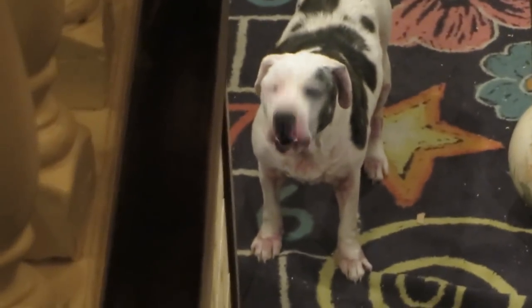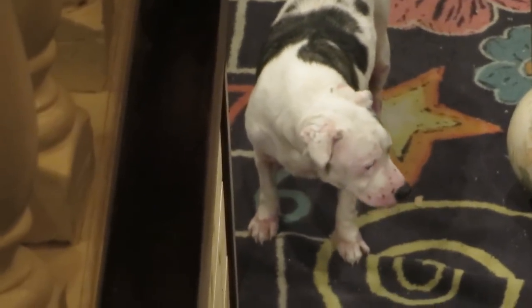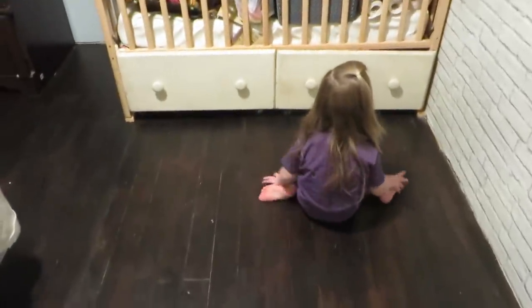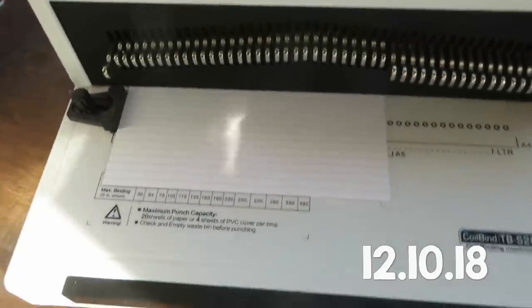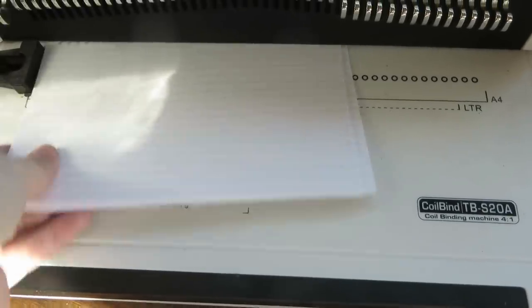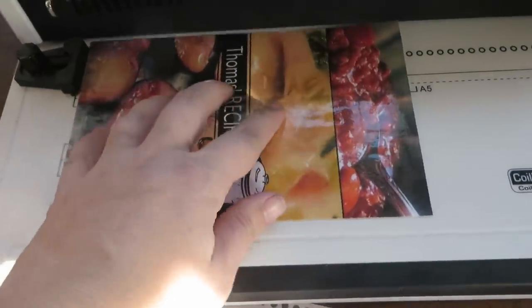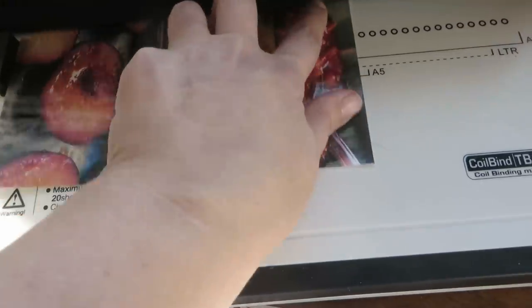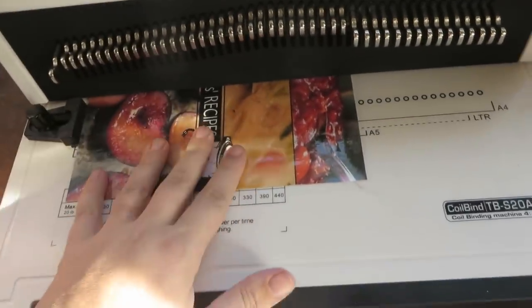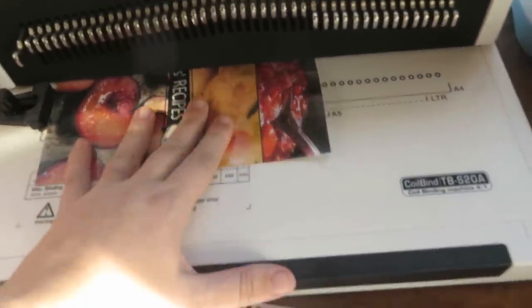I have no idea what he's barking at. He looks like he's barking at the fish. You want another glove? In here. Another glove. Can I open it, Mom? Thank you.